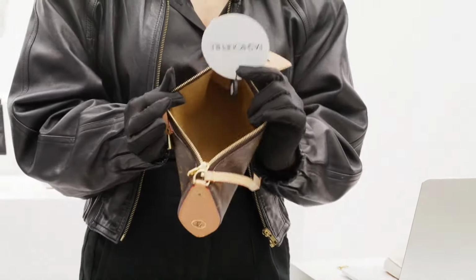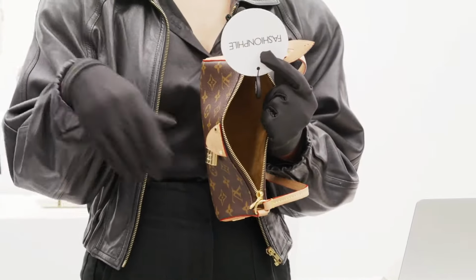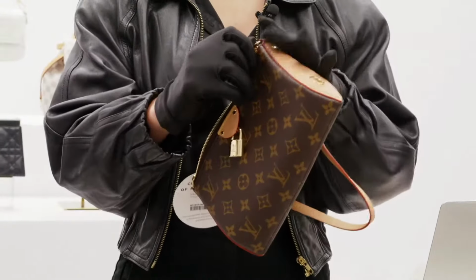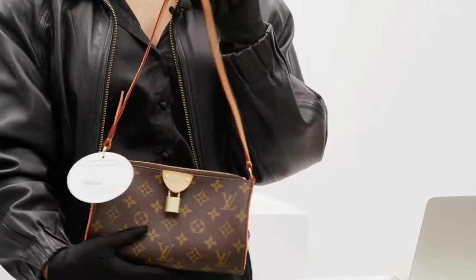It's a microfiber inside, which is really easy for just wiping up. If you were to spill anything in it, you can just take a cloth, wipe it right up. And it doesn't pill like suede too. It seems like Louis Vuitton only does microfiber interiors on their pieces now, which I think is such a smart way to go, especially longevity wise.